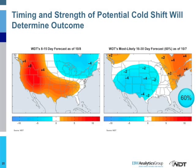Stepping back a little bit more, here on the left is WDT's 8 to 15-day forecast for today, and on the right is their most recent 16 to 30-day forecast that was issued yesterday afternoon. And as you'll see, as we read Ed and Dave's analysis of the weather conditions and translate it into HDDs and BCF of demand, what we're seeing is they are becoming increasingly confident.